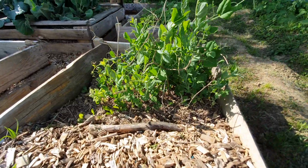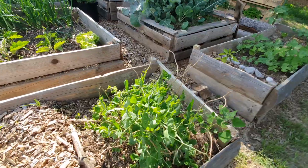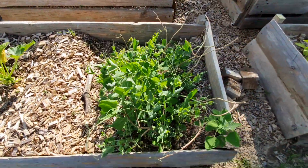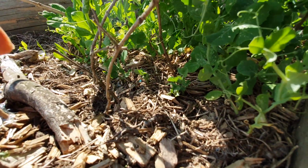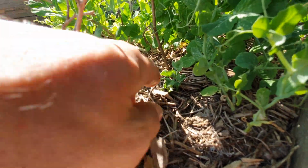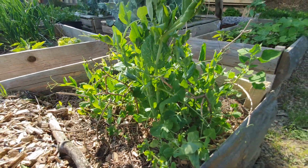Up next are my peas. I had a failure at the beginning of this season and some mice ate some of the seeds. But I replanted them and as you can see, they're growing nicely. I already ate some fresh pea shoots from them for the first time and the flavor was amazing.